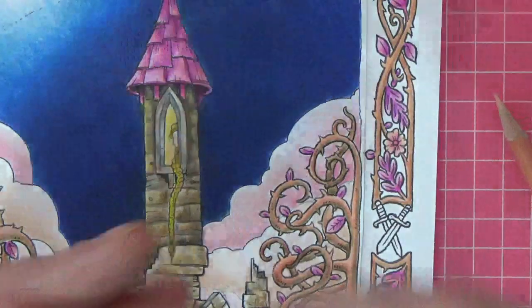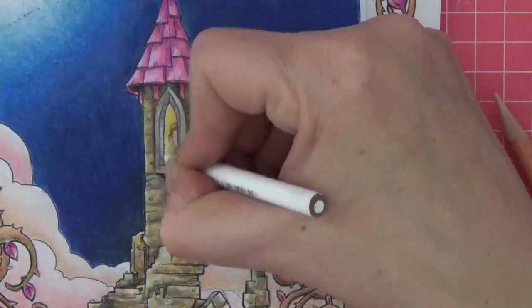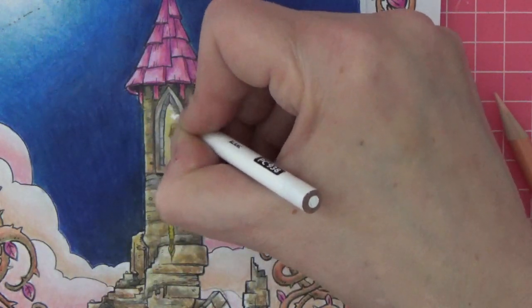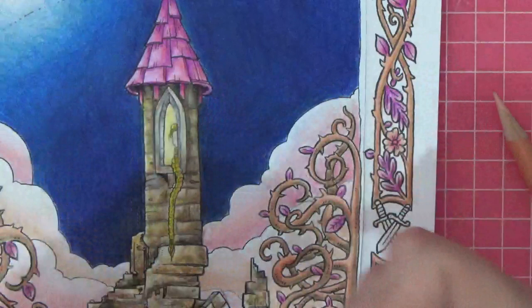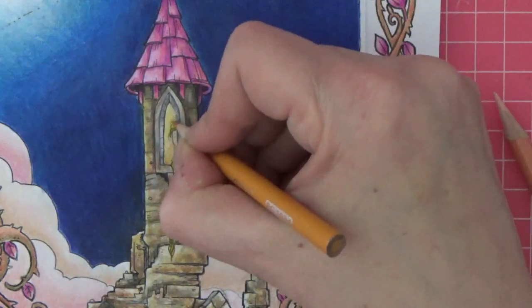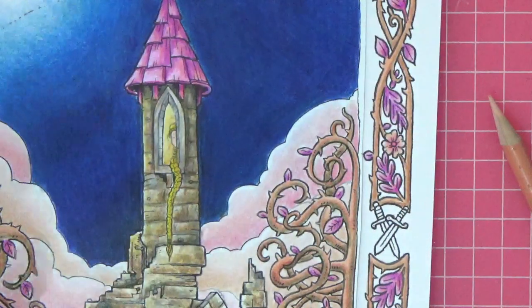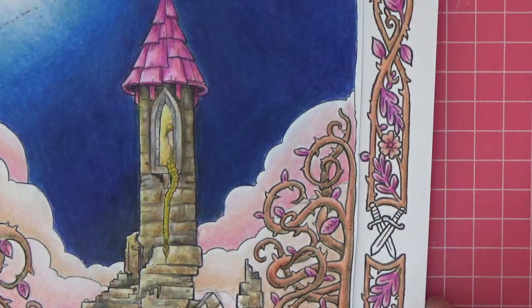Okay, then we're going to take a little bit of Prisma White. See, if they were all printed like that, wouldn't it be amazing? And then I'm just going to knock that back. There we go, just so she's got a little bit of glow. Then I'm going to go back to the goldenrod and just deepen up around her a little bit of shadow. There. So she's got a little bit of light coming from her window. Right. What else have we got to do?